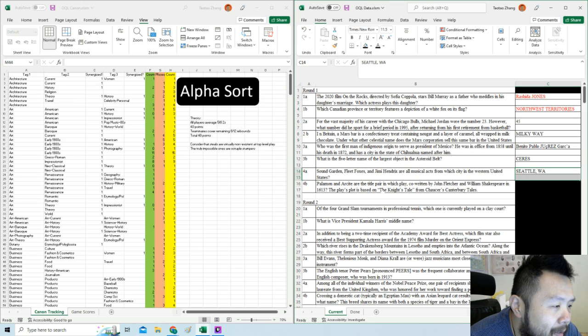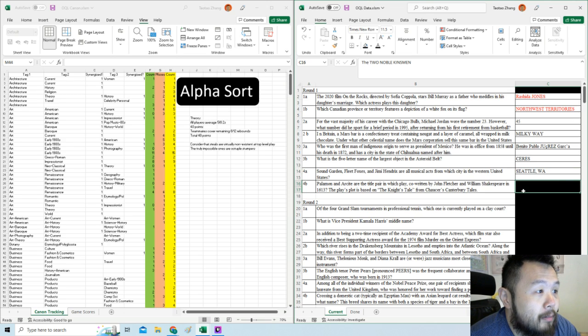Palamon and Arcite are the title pair in which play? Co-written by Fletcher and Shakespeare. The play's plot is based on the Knight's Tale. I don't think I know this. Knight's Tale, gotta think of a pair. Oh, nah, I got nothing.